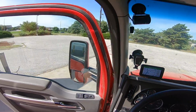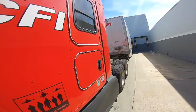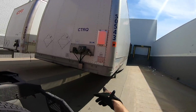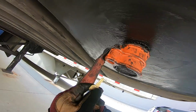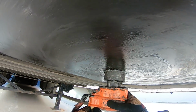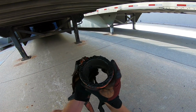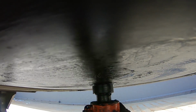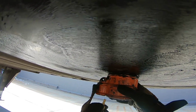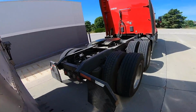Okay, guys, so she gave me the keys. What we basically have to do is switch this kingpin lock from the empty to the loaded. Oh. I've never had one. Oh, just slides right. So that's how it works. So it's just one little thing that just clamps it on there. Okay, that's freaking easy. I didn't know how these worked. See? It's on there. Perfect. Easy peasy.